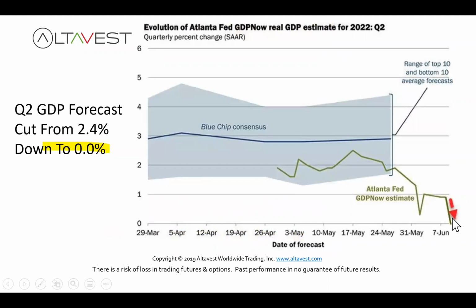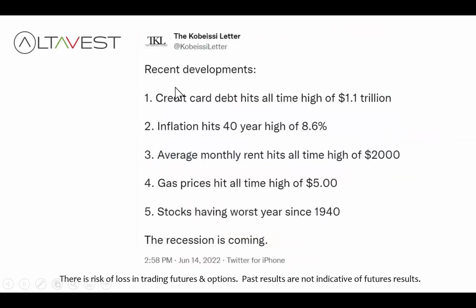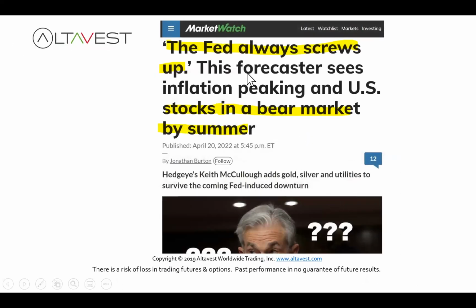The Atlanta Fed Q2 GDP forecasting 0 growth. So here we are now with the 0 GDP growth. So we're on the edge here of recession/depression territory. So credit card debt all-time high, inflation 40-year high, monthly rent all-time high, gas prices all-time high, stocks starting out with their worst year since 1940. Recession is coming, according to this guy. The Fed always screws up. The stocks will be in a bear market by summer.